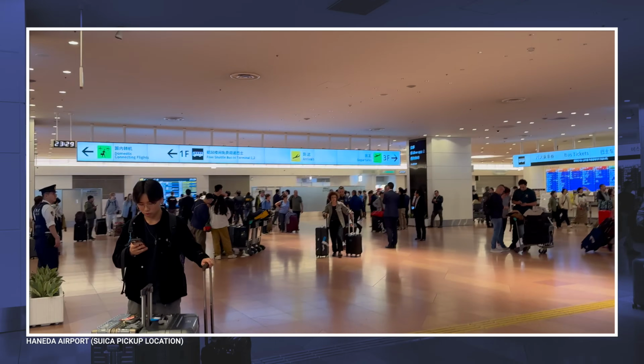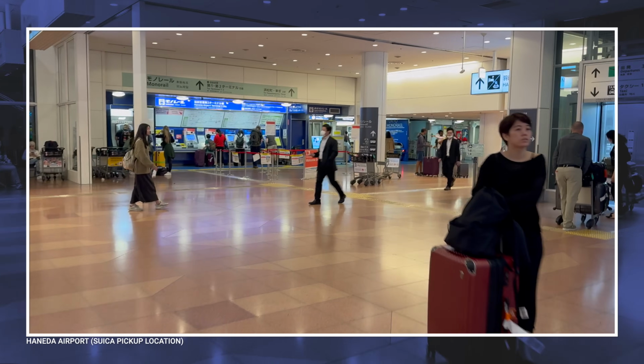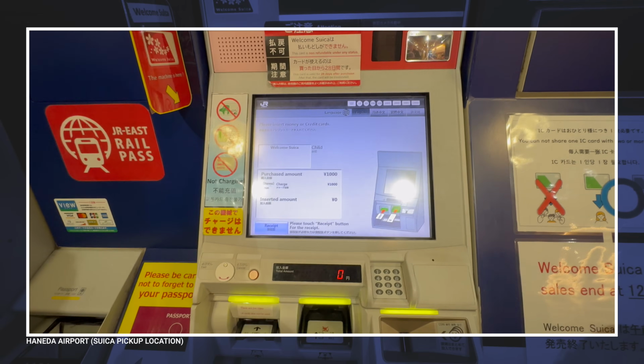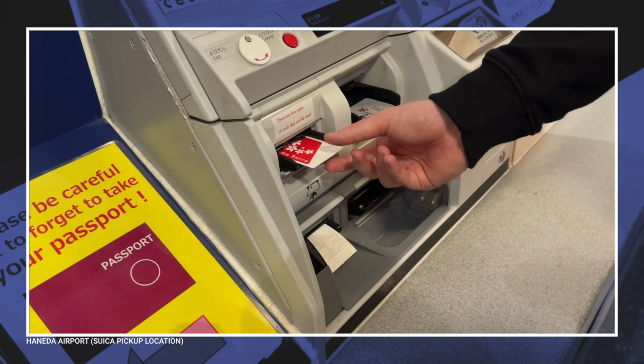So that is the exit right there. As you come out of the terminal, you can head over to here. This is where you can get the Suica card from. Please enter your date of birth and touch confirm. Please select the desired charge amount. Please insert money or credit cards. Please take card. And there's your welcome Suica.